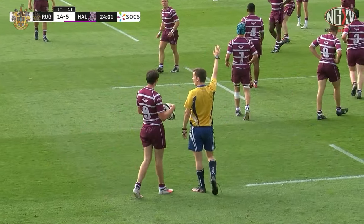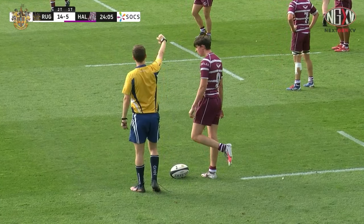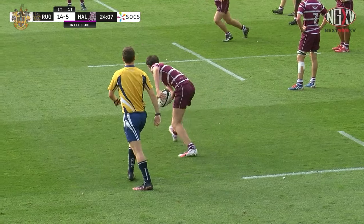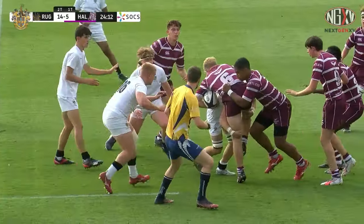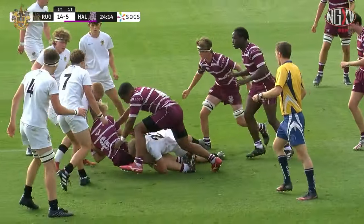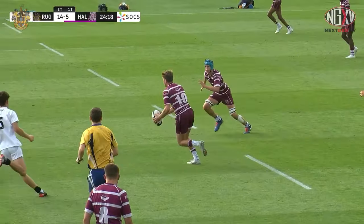Penalised there though, coming in from the side. Four taking him way past the ruck. In fact, they're taking a clear player too far away from the ruck. Haileybury opt to run this penalty. Release now, 16. The volume pitch side here has gone through the roof.